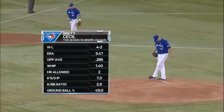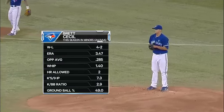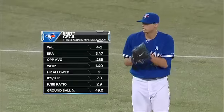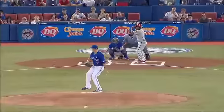Brett Cecil back in the big leagues. There are his numbers in the minor leagues this year: 4-2 with a 3.47 earned run average for Cecil, nine AA starts and one AAA start.